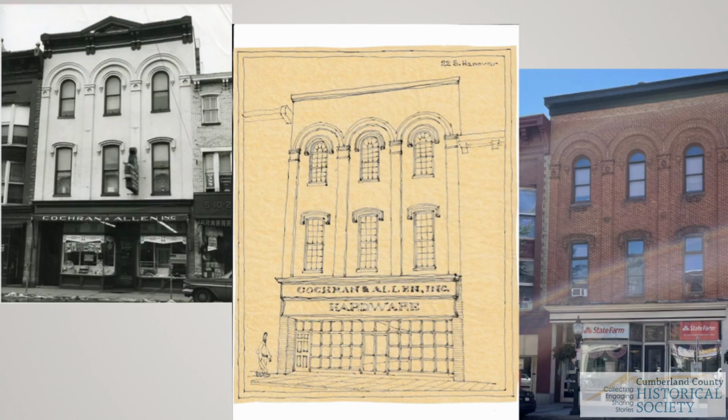Moving on to South Hanover, we're back to Cochran and Allen. We saw that earlier. The main change is the removal of the painted brick. The storefronts have not been changed, and the building truly reflects its Victorian heritage. At some point, the recommended changes to the upper cornice have been implemented.